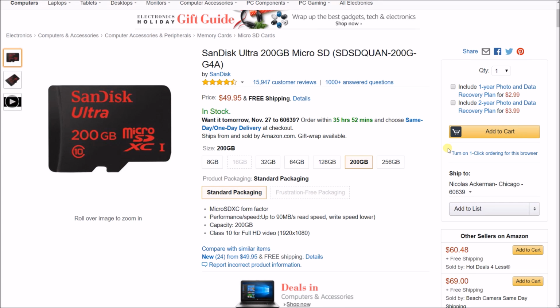The next accessory deal is going to be a 200 gigabyte micro SD card for $49.95. So we're talking 200 gigabytes for $50. I mean, really, do you know how much photos and videos you could put on 200 gigs? Do you need it? Depends on how you use your device.